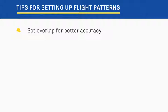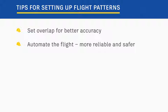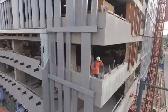The overlap is the amount of shared view one photo has with another. This is very important because it enables the stitching of photos together and has a drastic impact on accuracy. Automating the flight is considered more reliable and in most cases safer. In some circumstances, it does make sense to manually pilot your drone. Maybe you want to capture a bit of extra detail with higher resolution on a particular area of work.